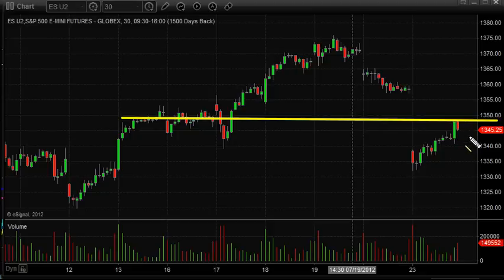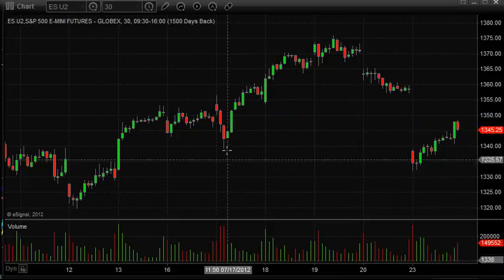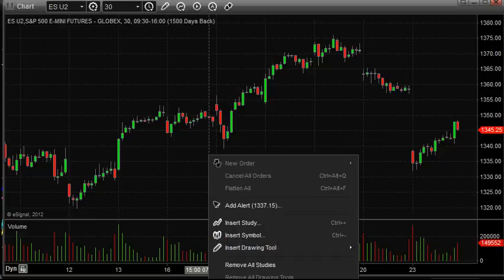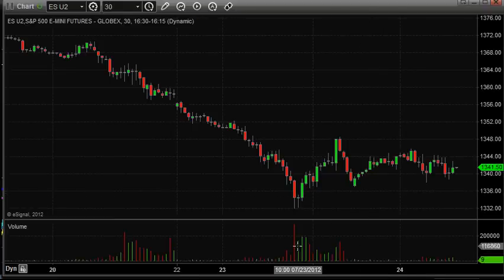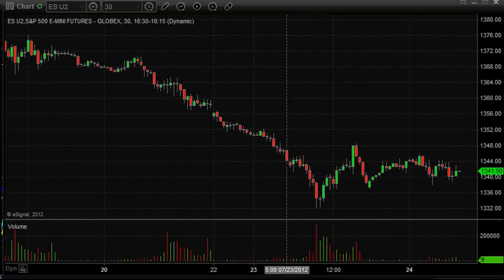Overall, the market is trading a little bit lower. Let me just go back to the 24-hour clock here. You can see yesterday's price action. We ended up closing right here. So we actually saw a pretty strong sell-off after the market closed. From the high just before the market closed to the low, we saw over 10 points on the S&P be given back fairly sharply.